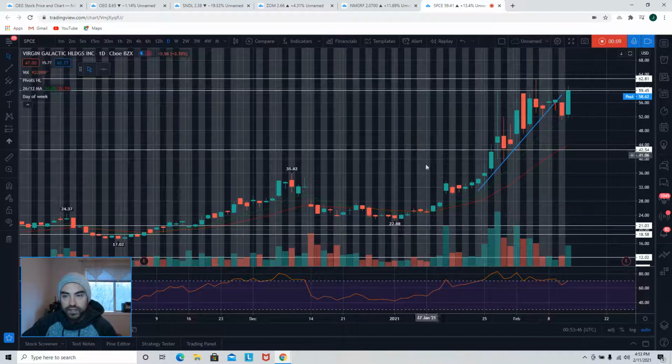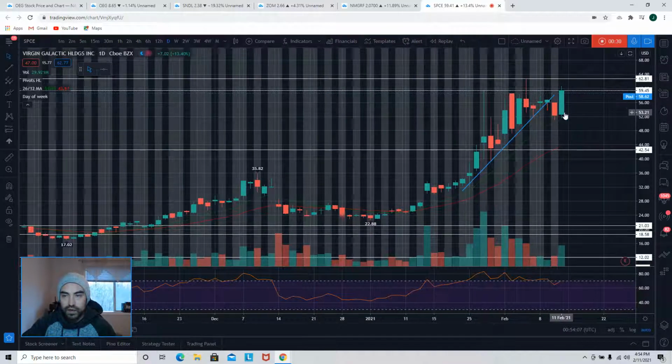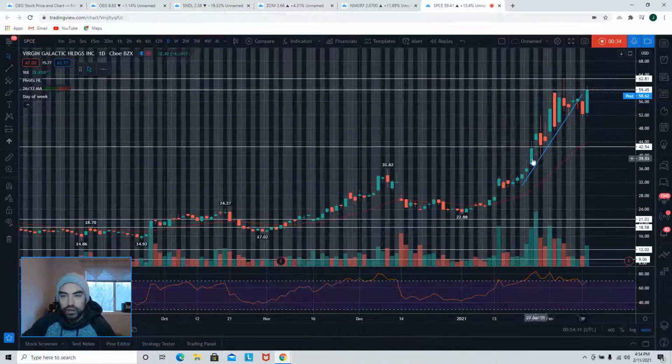Here's SPCE. Yesterday I was showing you this trend line, and we did close yesterday below that. So I was kind of thinking that we're going to see a pullback. Didn't really see much, and today a big green candle brought us right back into that trend, closed above it. The next key resistance here is going to be this all-time high at 62.81.